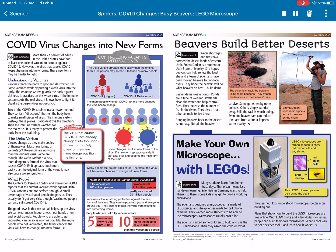Vaccinated people can also spread COVID-19. The good news is that we could all help stop the virus. We can wear masks indoors, wash our hands often, and avoid crowds. People who are able to get vaccinated can do it as soon as possible. The more people who get vaccinated, the fewer chances the virus will have to change into new forms.